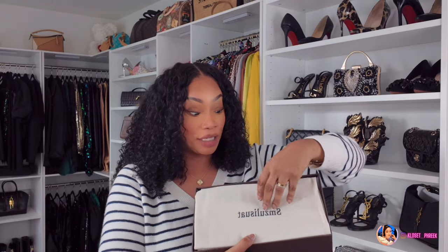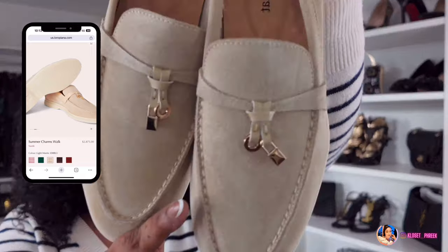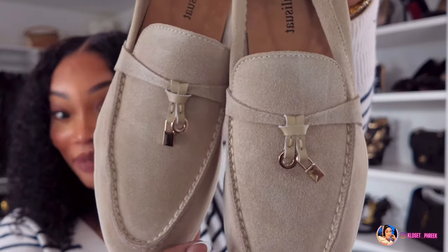It took about a week for me to get these shoes. It actually came with a dust bag, which I was shocked by, because usually stuff from Amazon doesn't. And here are these shoes. Let me give you a close-up of these babies.